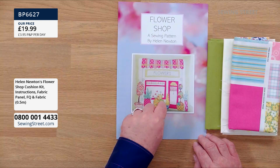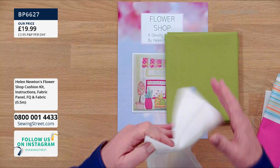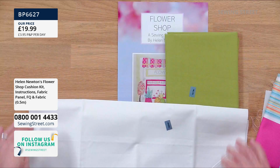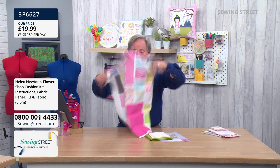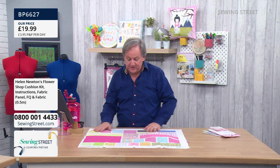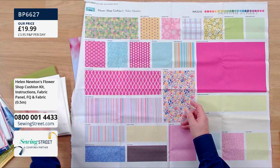With that, you get half a metre of your green fabric. You get a fat quarter of your ivory, that's for your background. Then the panel that we're offering is exclusive to Sewing Street. So these are all the fabrics that you need to create it. Now, I know a lot of you think, I'd like to do it with the stash because it matches something else, but this way you have all the fabrics you need for the whole of the front of the cushion. In fact, you can make the whole cushion, because the green is the cushion itself, the cream is the background of the pattern, and all of this is the flower shop cushion colours that you need.